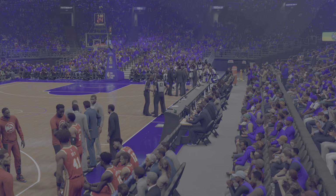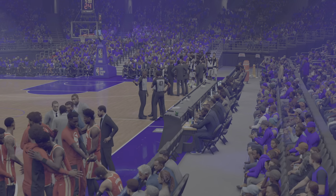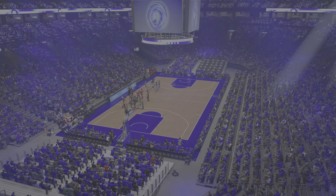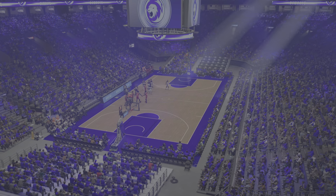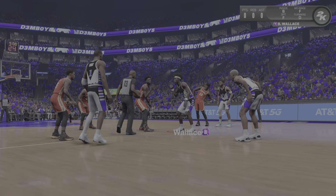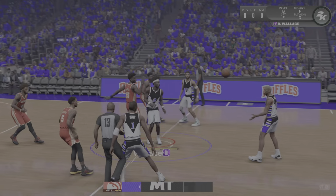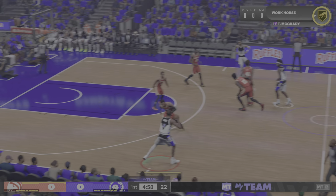A look at Atlanta's opening lineup. In the post, it's Bay and Capella. In the backcourt, it's the stars Young and Murray. And it's Hunter in at the small forward position. And for Miami, they've got Kyrie Irving. Rodman is out there with Jason Tatum. Then there's Wallace, and it's McGrady in at the shooting guard position. And so the tip-off, it's Miami.